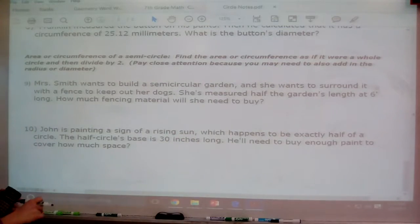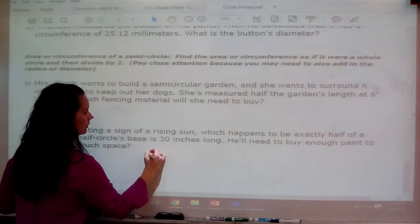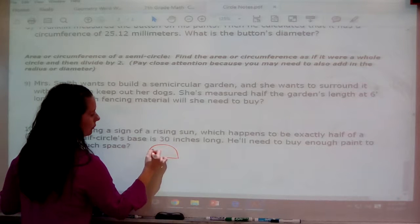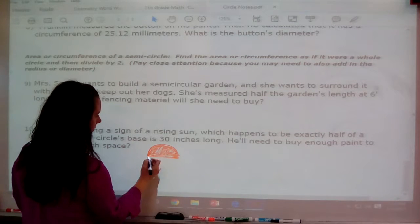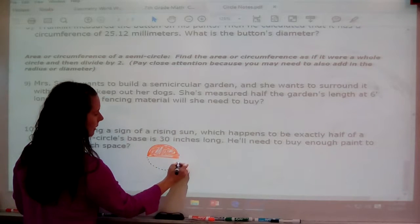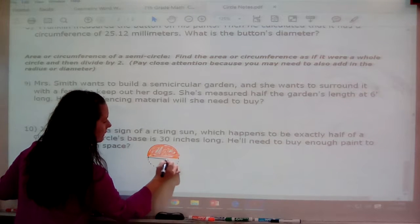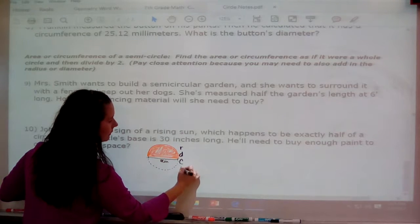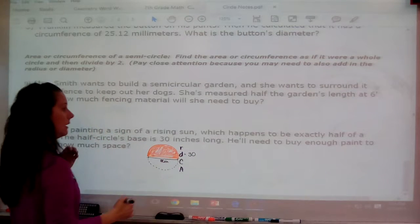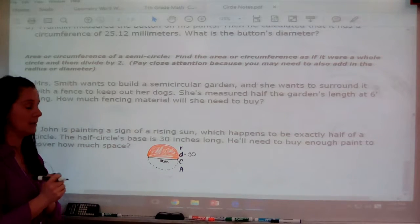So number 10, John is painting a sign of a rising sun, which happens to be exactly half of a circle. So I'm going to draw my rising sun. All of the orange in here is the paint that he is going to need to paint his sun. I'm going to draw the remainder of our imaginary circle. The circle's base is 30 inches, so that will be our diameter. And they want to know how much paint he'll need to buy to cover the space of his sun.